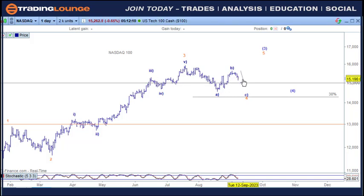But in a nutshell, we're looking at from wave B to wave C here. We're looking for 5 waves, so we're looking at 1 and 2 and 3, 4 and 5 here. And then we're looking for a move up at that point.